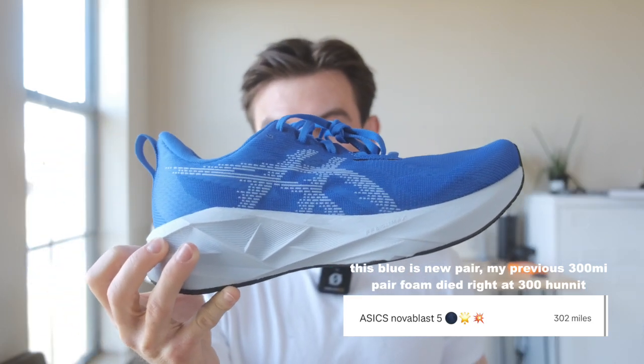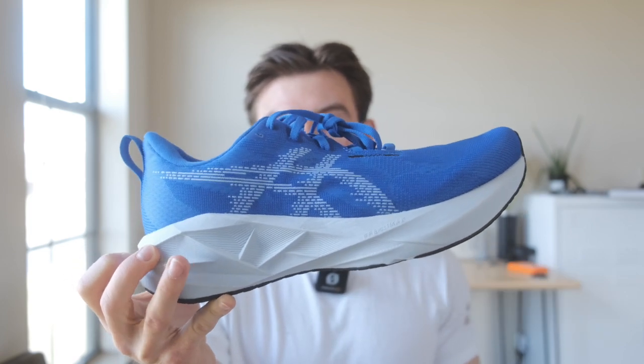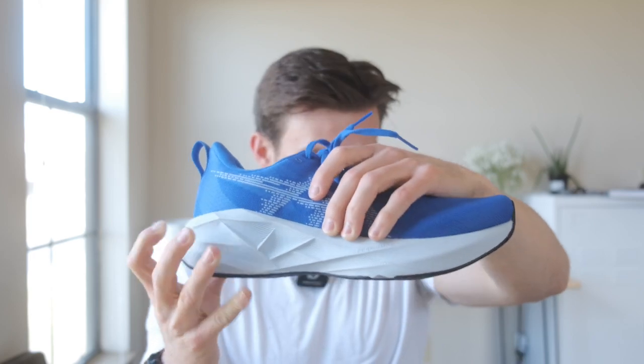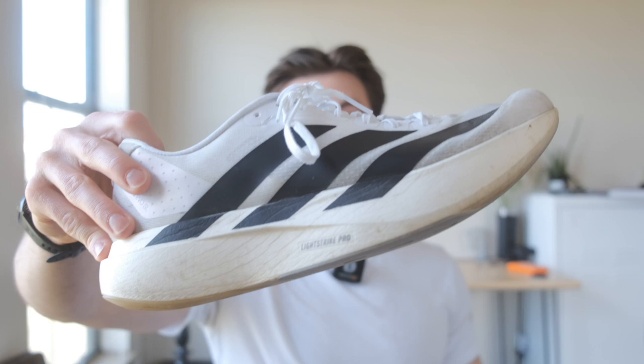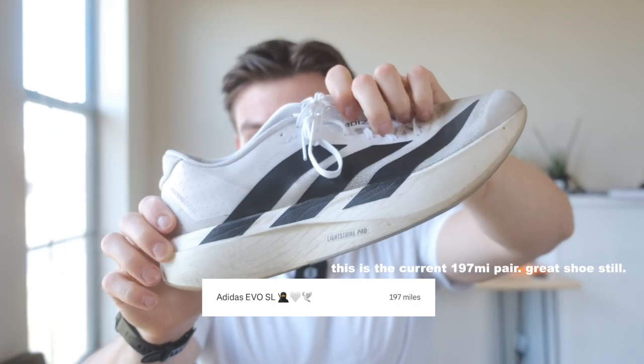So for my daily 6 to 8 to 10 miles, I'll use the Novablast 5, and I enjoy that much more. Feels great at relaxed paces, still great, similar kind of construction from ASICS. Pretty good grip as well. Foam is nice. For maybe some of my slightly faster days, if I have a daily run but with some strides in it, the EVO SL feels great. I also really love the EVO SL.